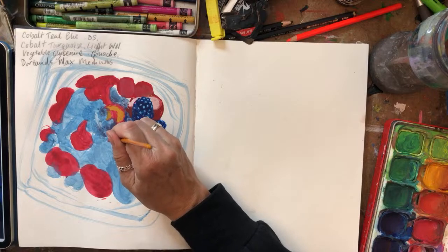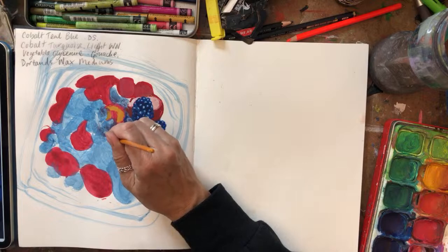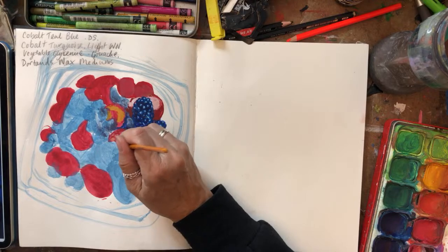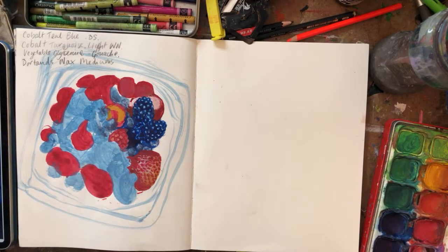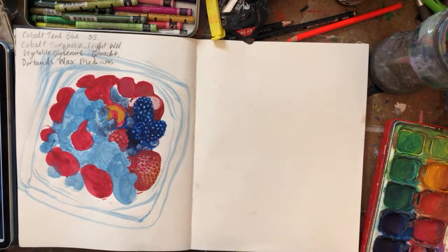The raspberry is a very delicate subject. A lot softer in look and feel than the strawberry. Kind of has this, no, that's not going to work, I need to lighten it a little bit. I always struggle with gouache, getting it light enough. Is it too light?